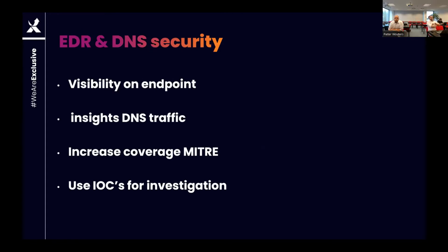All right, so why our combination of EDR and DNS security? Well, with an EDR tool, we have a lot of visibility on the endpoint, and we actually see everything, because a good EDR tool is like a data flight recorder. The moment you start your PC or your server, we see everything that's happening on that endpoint.